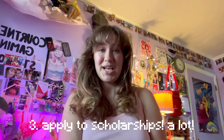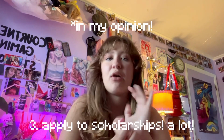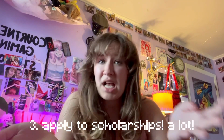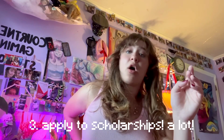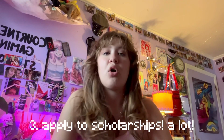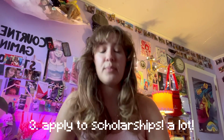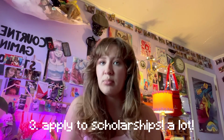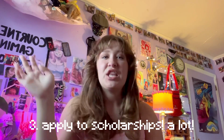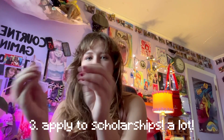It is much easier to get in-school scholarships than it is to get out-of-school scholarships. So in-school scholarships, there may be a better term for this, that's what I call them, are basically scholarships that individual schools will offer you through their school. So let's say NC State gives you $10,000 per year. Yeah, great, awesome. But if you decide to go to UNC Chapel Hill instead, NC State is not going to give that $10,000, obviously, because they gave it to you.